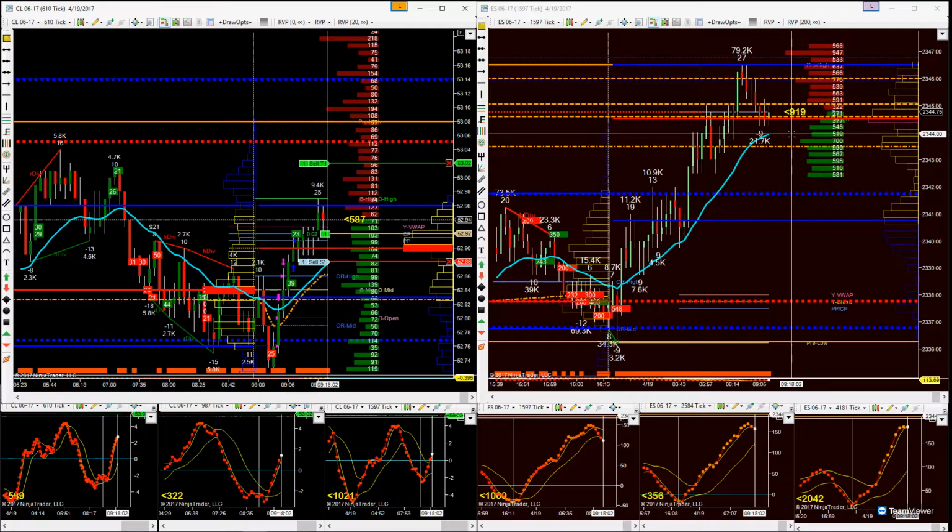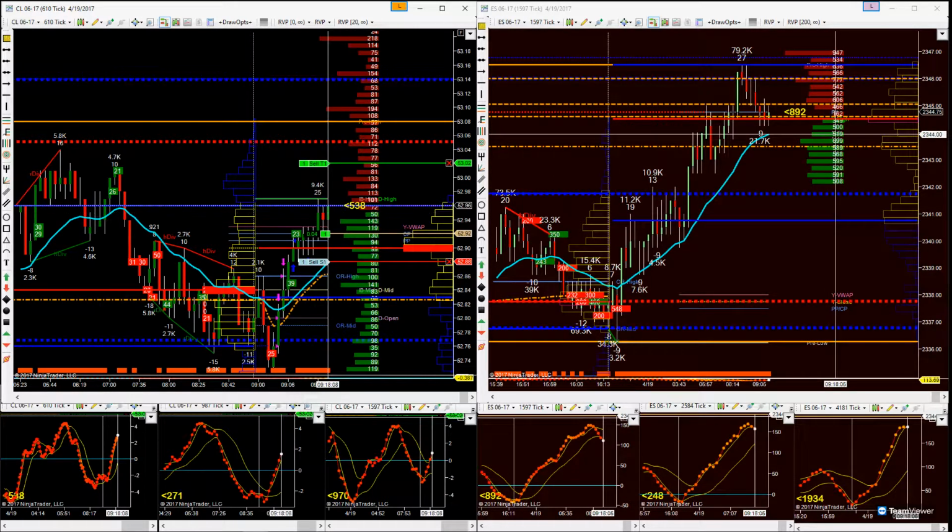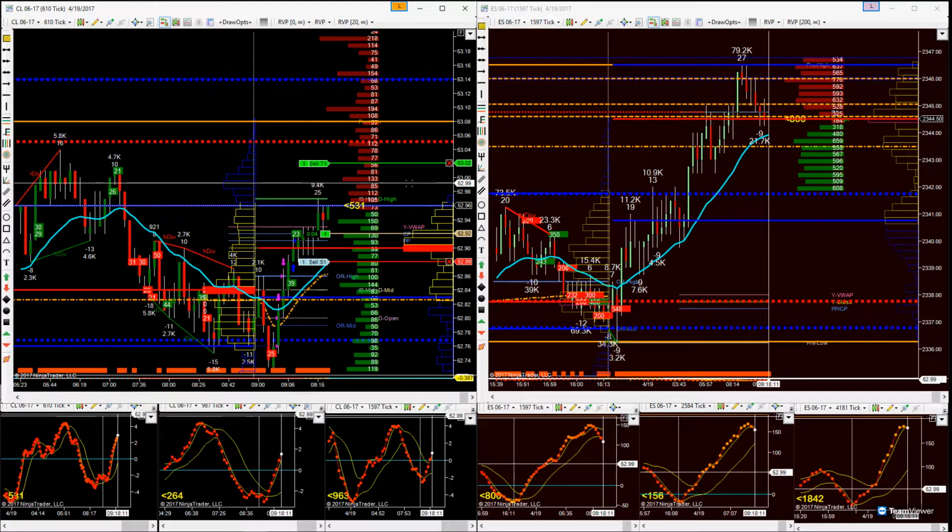S&P has come off its current overnight high a little bit. We'll see what happens. We still have another 12 minutes to the open there.